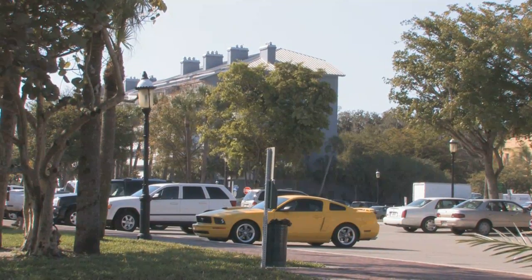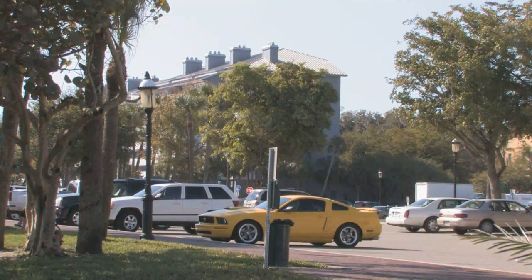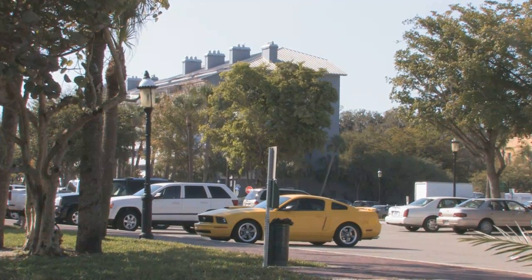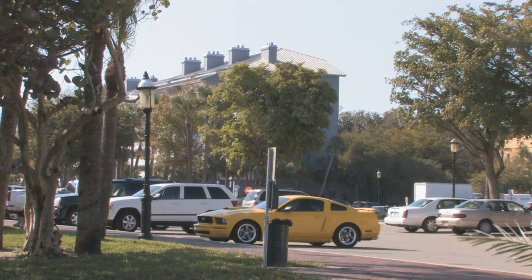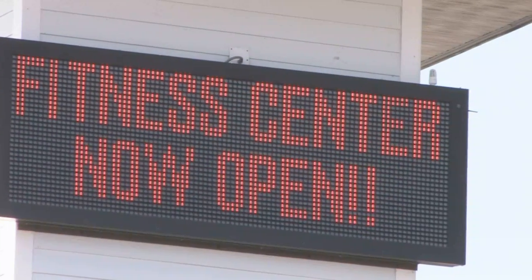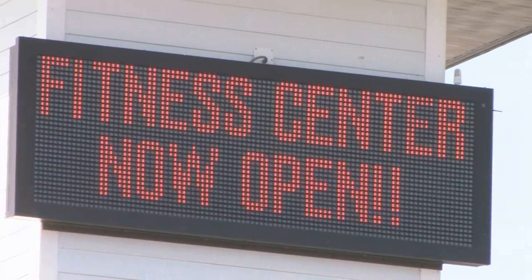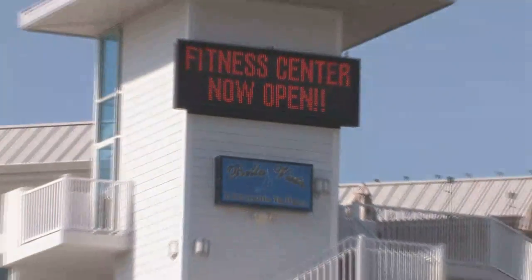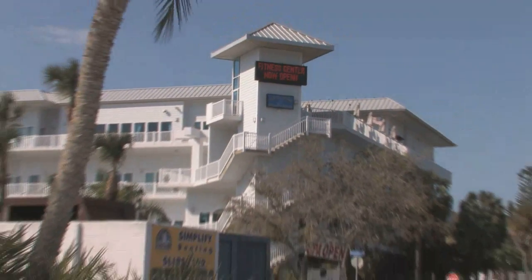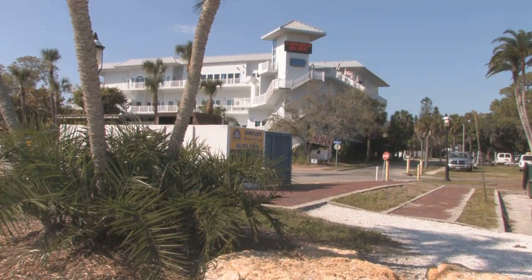Nice, not overdone condo building with metal roof. That's right across the street from the riverfront. Good view, and it's not an overdone building. It's actually kind of nice. And in this building, also right across the street from the riverfront, the fitness center is now open. Might as well have something scenic to look at if you're going to be working out, eh? And be in a nice looking building at that. Not shabby.